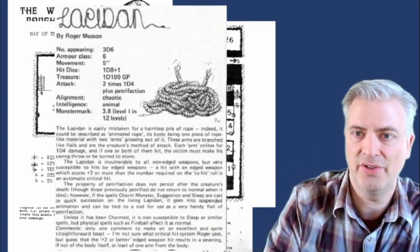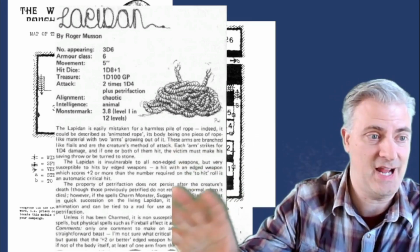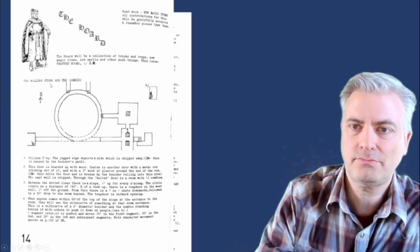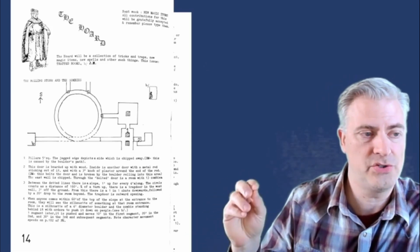I just thought that was interesting. All they say is, here's the creature and it's from White Dwarf. They don't give you any of these stats, so you have to go to the magazine and find it in order to know what the stats are for the monster. The Hoard, which is their miscellaneous new stuff, this time focuses on traps.